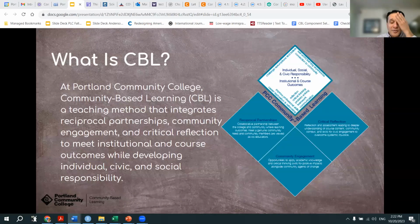I just want to say that the goal of CBL is to connect students with service organizations. They are aware of and understand their community a little bit better. They understand their community needs and develop social responsibility. They increase awareness, develop soft skills such as leadership, and connect with one another. They develop problem solving and critical thinking skills, and it's a life learning transformation for the life of our students.